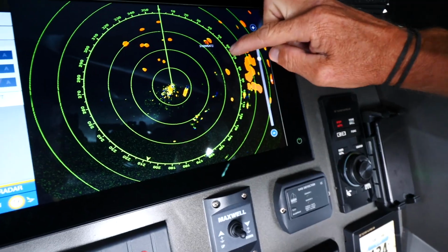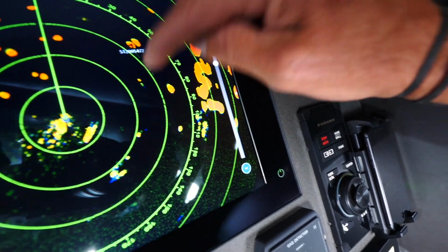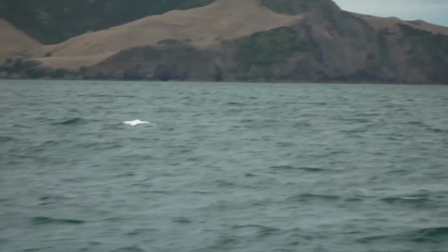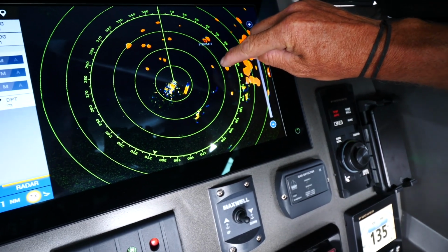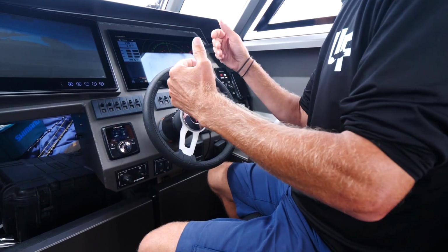This here, the solid target, that's the yacht out there, but in between it, there's a single gannet, and you can just see as it's tracking along there, it's leaving an echo trail. Now that is a single bird and it's only flying a metre off the water, and I can mark it on my radar. Now of course, how that helps us is that birds are with bait fish, and then bait fish are usually with predatory fish.